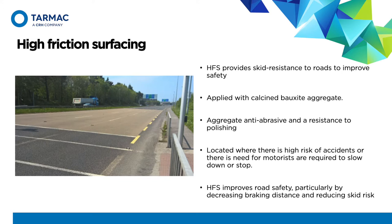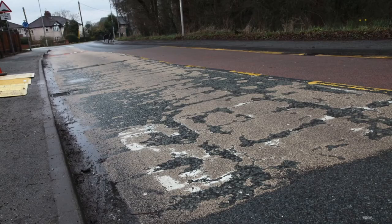However, durability is a problem. High friction surface course does not demonstrate high levels of durability. Under due diligence, highway inspections are undertaken on failed HFS locations and the risk position and accident statistics are reviewed. HFS locations often require a regime of continued maintenance, resulting in multiple interventions over the years.